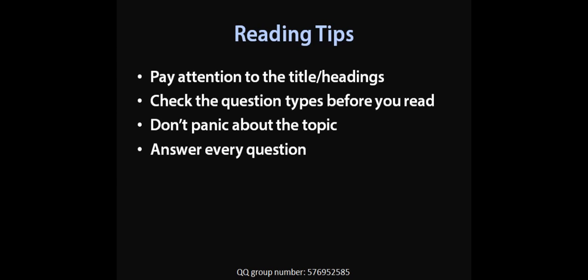Third, don't panic about the topic. The IELTS test does a really good job of making sure that no prior knowledge is needed about any of the topics on the exam. In fact, in some ways, knowing a lot about the topic can actually be a disadvantage because you may, for example, answer a question true because maybe it is true, but the correct answer in the test is not given because the passage didn't actually mention that. So not knowing the topic actually will give you somewhat of an advantage on the test. So don't panic if it looks like a really difficult topic.